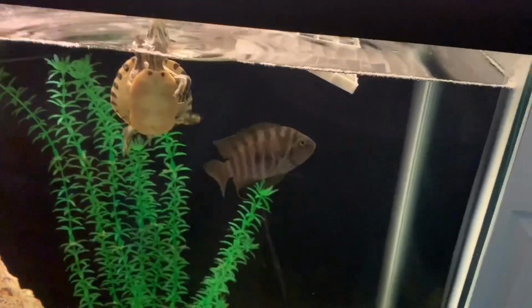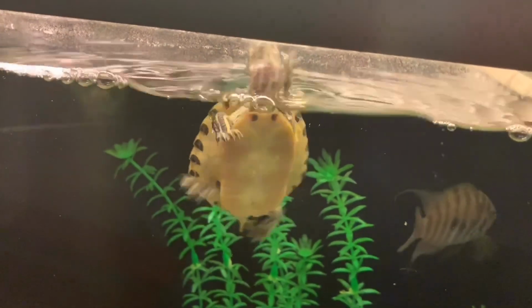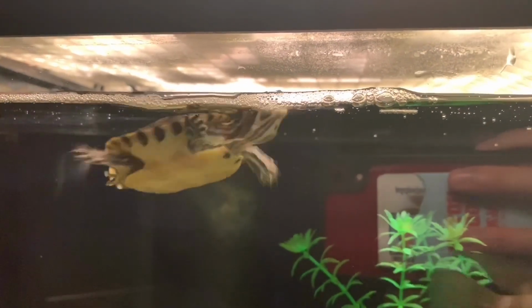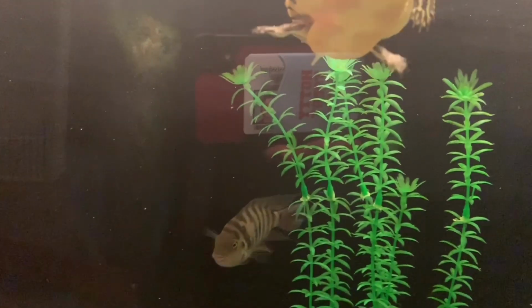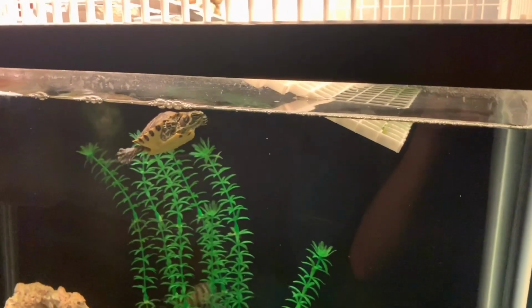Now I'm gonna feed Sheldon and Killer. Of course, Killer eats first. He's splashing way louder than the last time I heard him. Ooh. He gets those down way quicker than he did before. Gonna give Sheldon one more. Oh, just got. Wow, what are the chances? There we go. And I sprinkle in a little bit of dried shrimp.